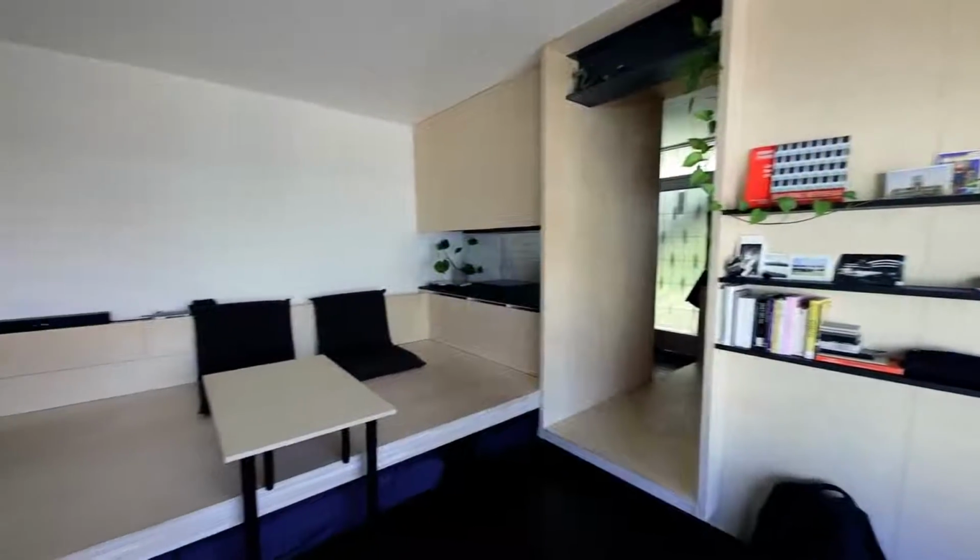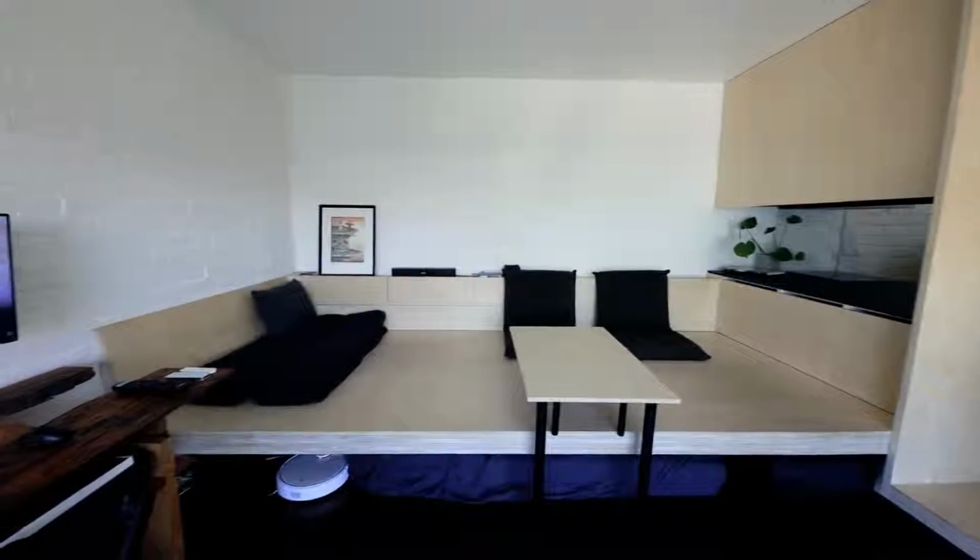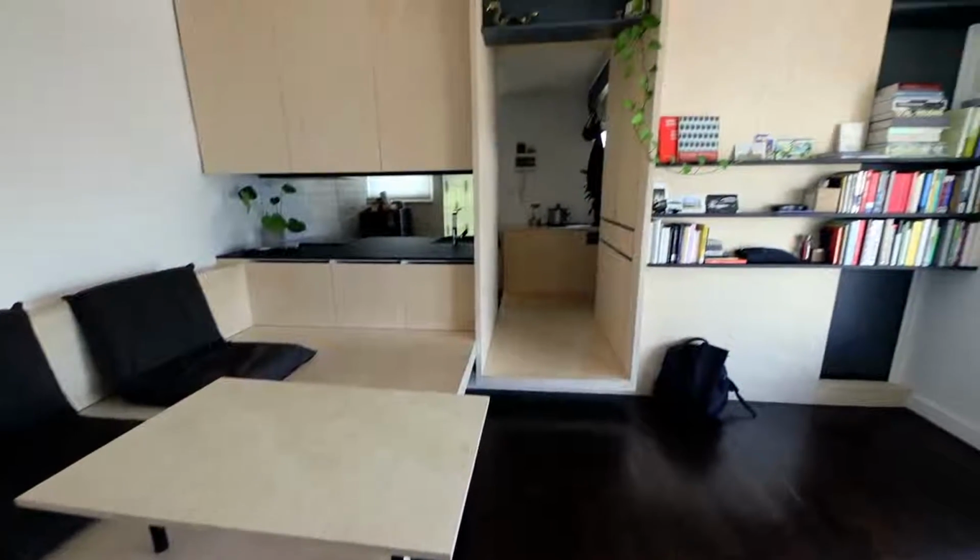This is just so nice. It's so interesting the way that you've created these two very different feeling spaces inside the home. The first area with the kitchen and the bathroom felt a little bit darker, a little bit more enclosed, and then walking into this space, you just have a complete sense of the area opening up before you.